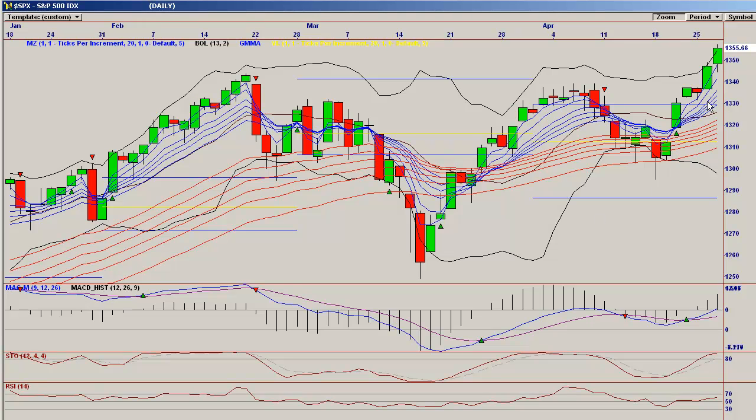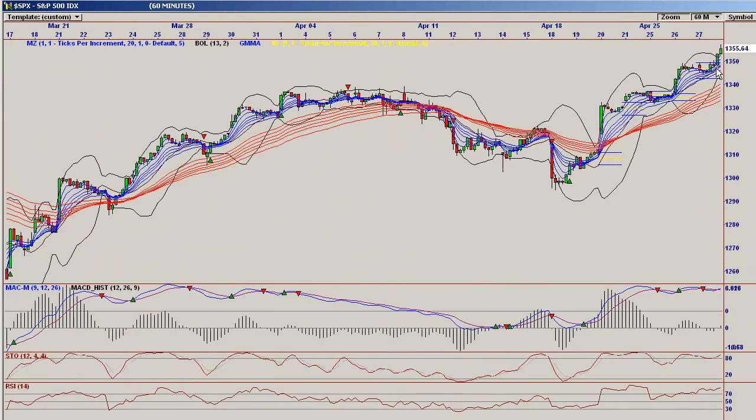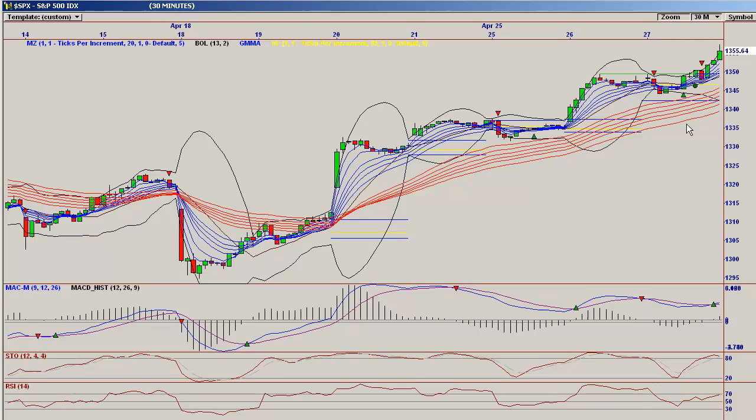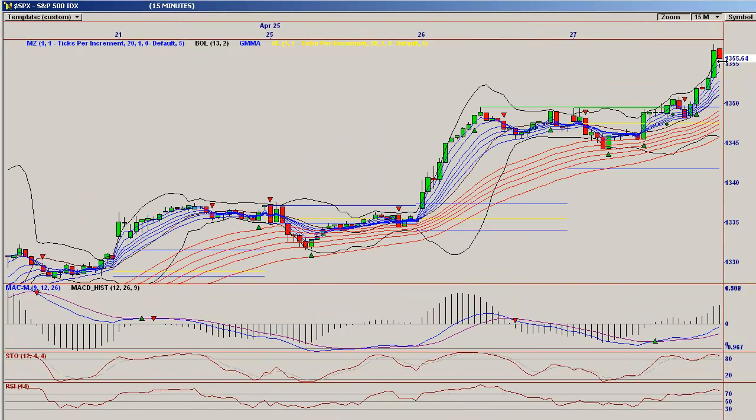On the daily, we notice that we are fairly uniform. Everything is pointed up, looks very pretty, just like the Dow above the Bollinger Band. 60-minute also above the Bollinger Band, but I don't see any significant quirks or anything in the short-term moving averages. It looks very, very pretty. And it continues with the 30, the 15 above the Bollinger Band line, and just like the Dow, we had a little bit of correction because it got so far ahead of itself.